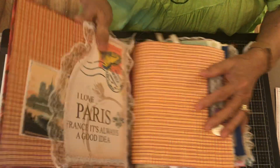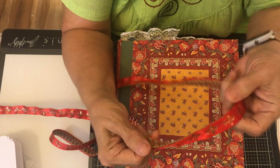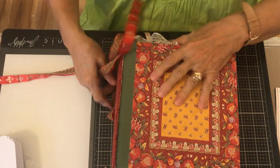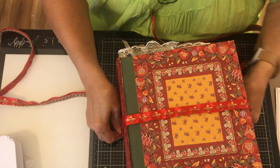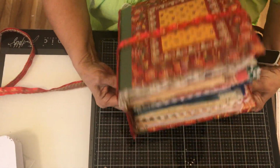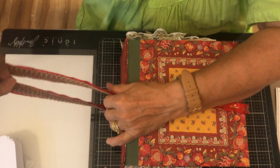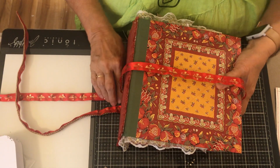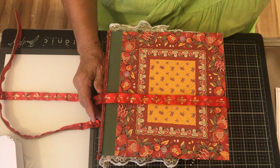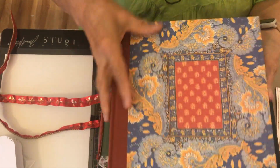This book will, this is what I used to cover it. I couldn't decide between these two, so I just joined them together. So it's a really long strand that you can wrap around as many times as you like. This book will be for sale in my Etsy store, Yesterday's Stash. I just had such a great time working on it, and I probably at some point will take what I still have and make another book. Isn't it just so pretty?